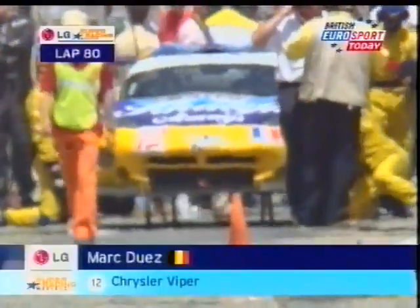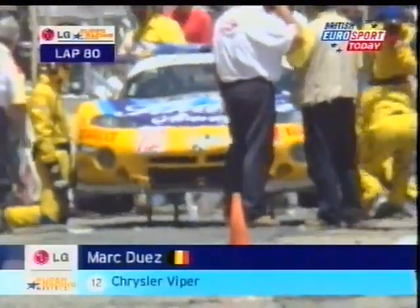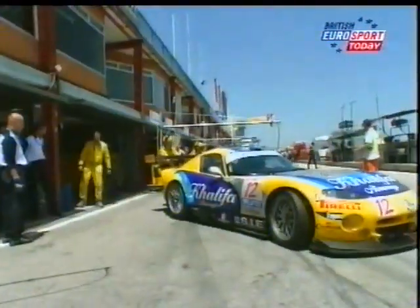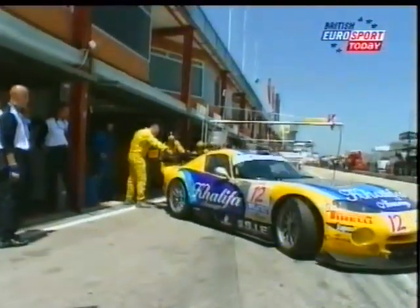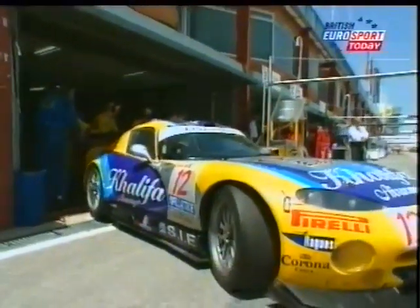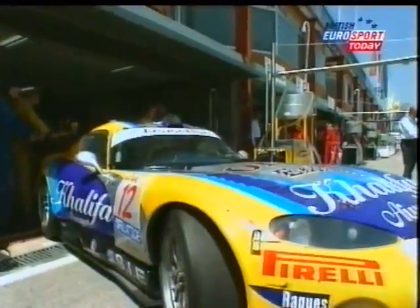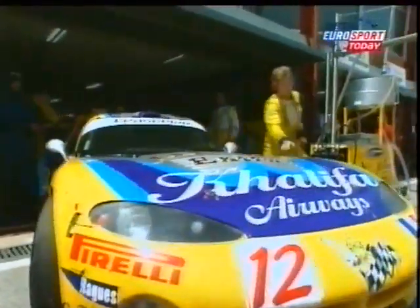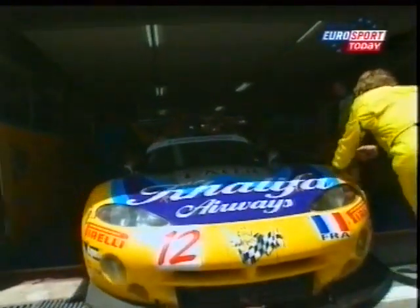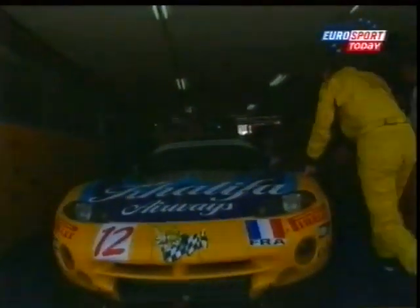Lap 80, the Silverstone winners, Marc Duez and Fabio Bobini in the pits. And it's an oil pump failure, the Belmondo team say, that has robbed them of a chance to finish on the podium, as they did with both cars here last year in the penultimate race of last year's championship. And further to the retirement of the number 4 Racing Box Racing Holland entry, by the way, that was an electrical failure.